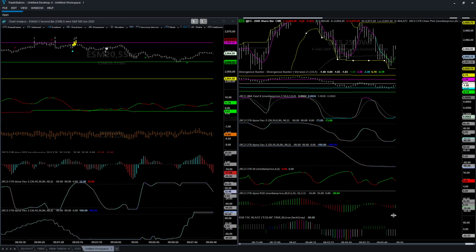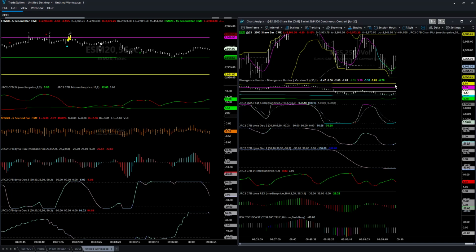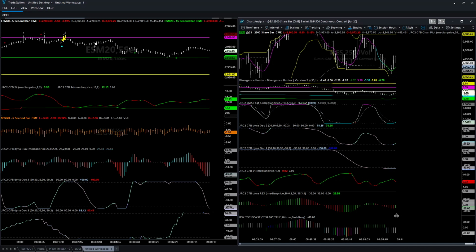Usually we're in a much better position. Yeah, we're way up here. Two bars, really three bars. So I would anticipate this will come back down. Yeah. Maybe not all the way, but it's going to retrace.